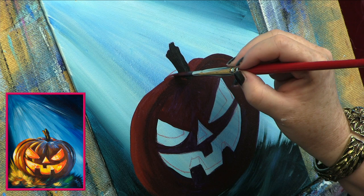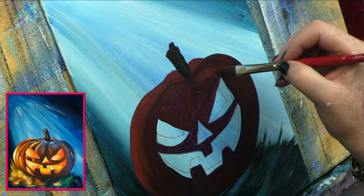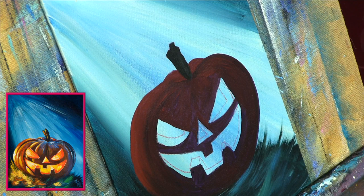Spooky guy. You're such a spooky little guy. And I'm going to take some of this color that I did there, and I like to brush it around at the top to imply the shape and texture of the pumpkin.